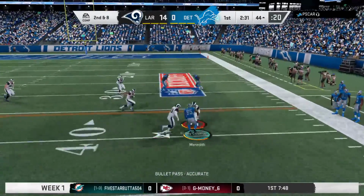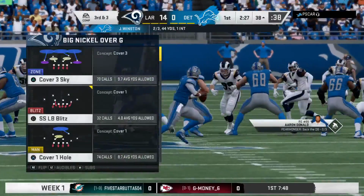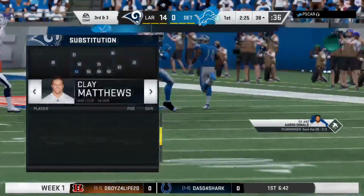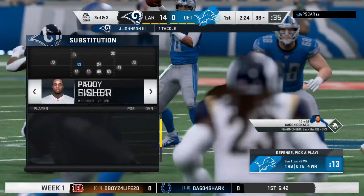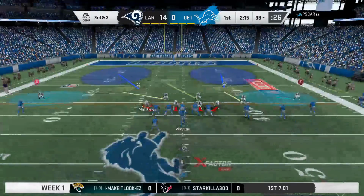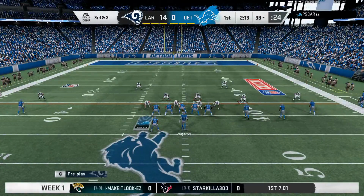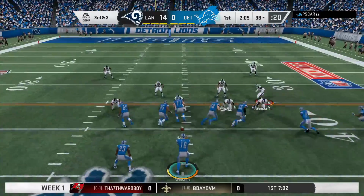From the 44, Winston gets it to Meredith complete. 6 yards is the pickup, and that'll lead to a 3rd down. I know many people like to throw to the tight end, maybe in a little flexed out position because he creates mismatches with his size. But slot receivers do the same thing with their quickness, their speed, and their route running savvy.